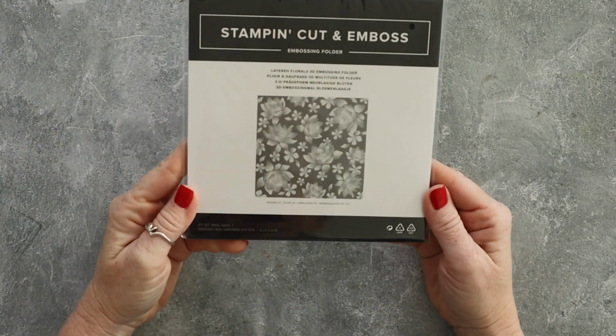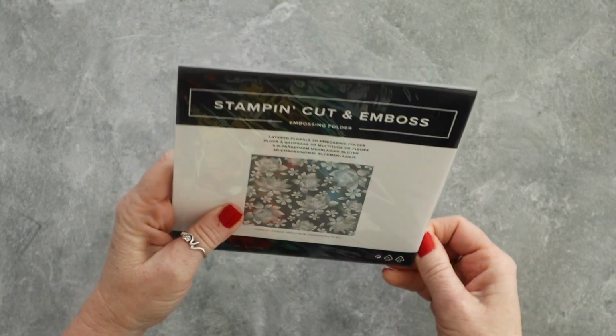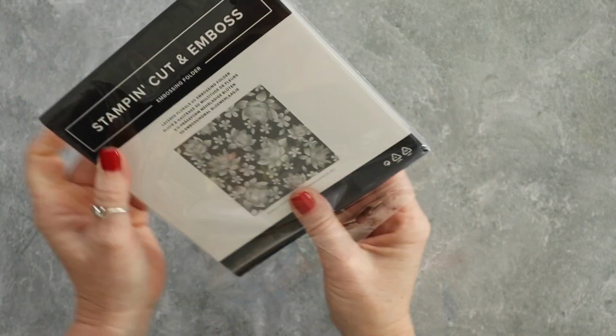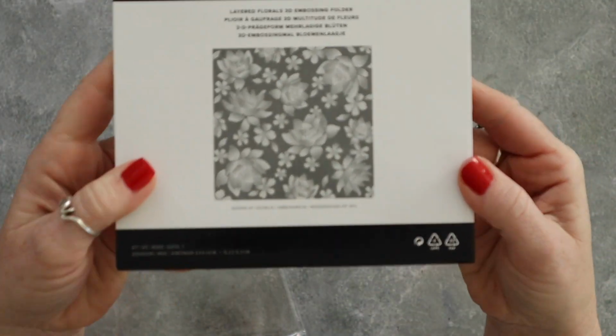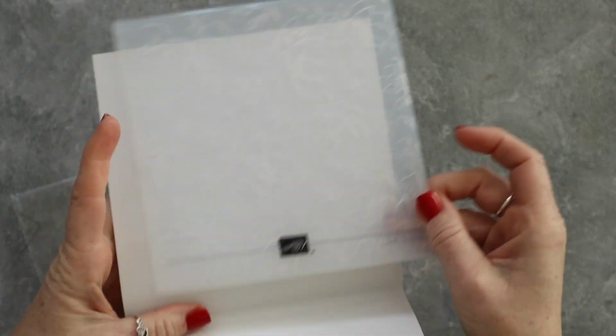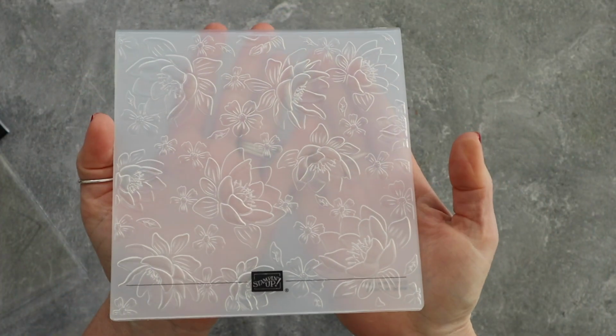Okay. I also grabbed the Layered Florals 3D Embossing Folder, because I thought it was really pretty. So this is what it looks like. You can't really, can you see it? Isn't that pretty? Really, really pretty. So I'm excited about that one.